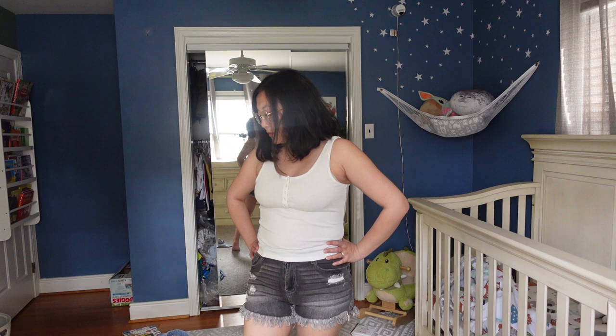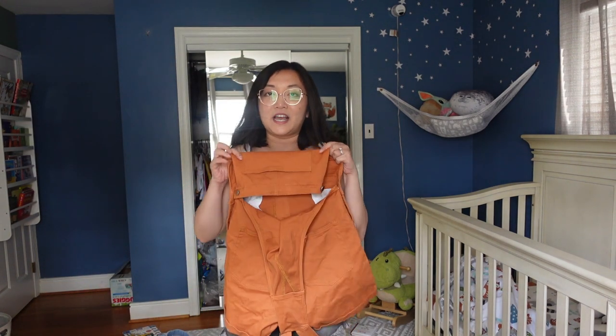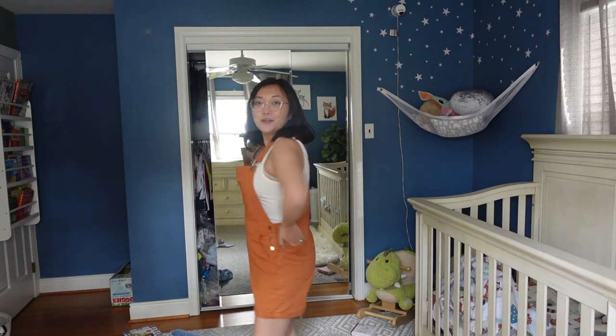Alright, so that leaves one more thing to try on. It's my most excited slash nervous thing to try on because I've never worn overalls as an adult, but I feel like they're kind of trendy now and I just want it, so here goes nothing. Let's try it on. Okay, what do y'all think?